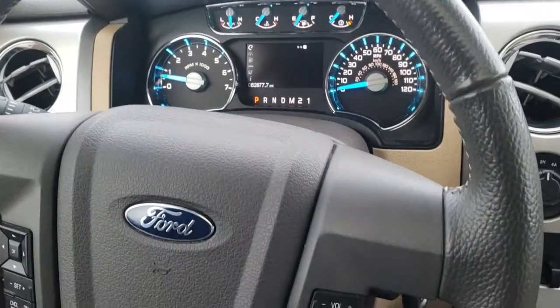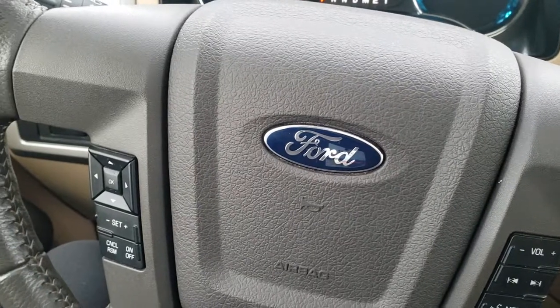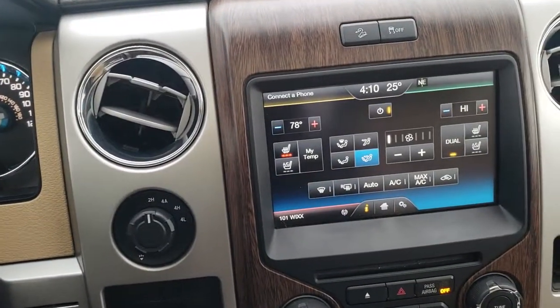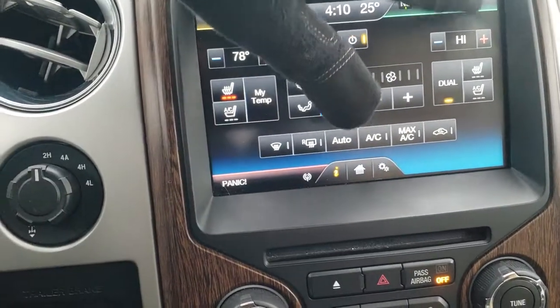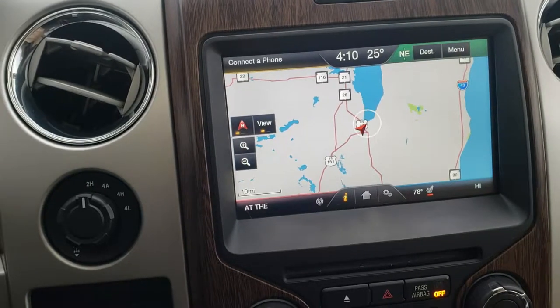No rips or tears on that. Bluetooth and audio controls on the right, cruise controls on the left. Comes with the Ford MyTouch radio, AM, FM, and Sirius satellite radio capabilities. You got your heated and cooled seat controls there as well. And then it does have the factory navigation system.